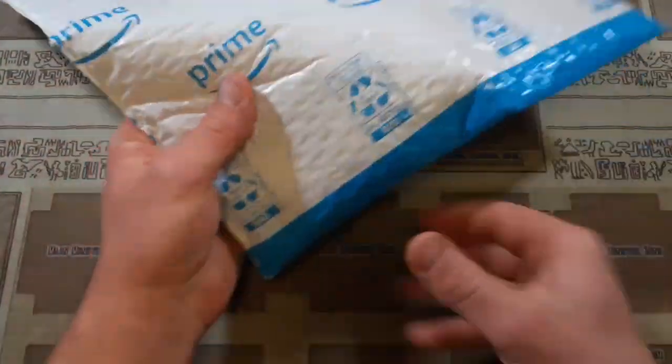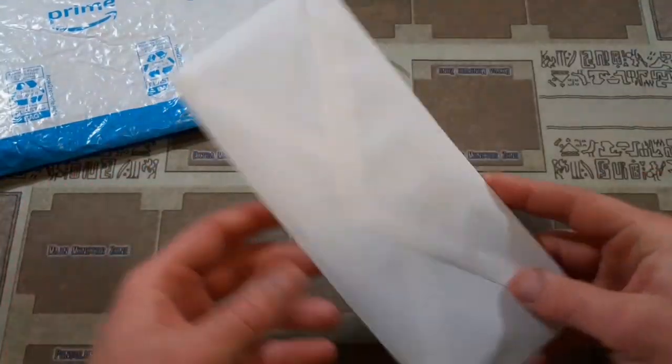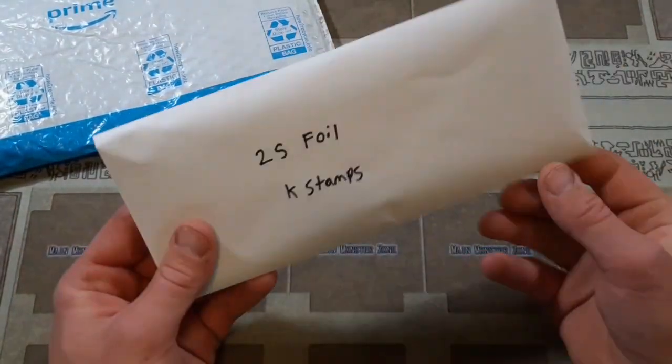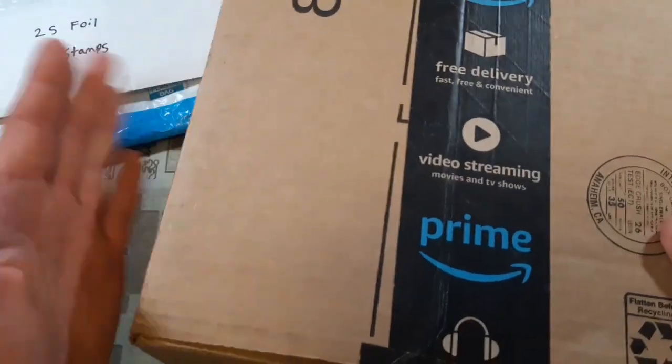Alright guys, so we have here, this is just a small one. There's just a little package down in here in this big Prime envelope. We have this envelope that I got sent here as well. This is obviously not the envelope it came in. It came in just an envelope like this, and I couldn't really tell exactly what it was. There was no label on it, and I didn't recognize the name on there. And then we have this big box.